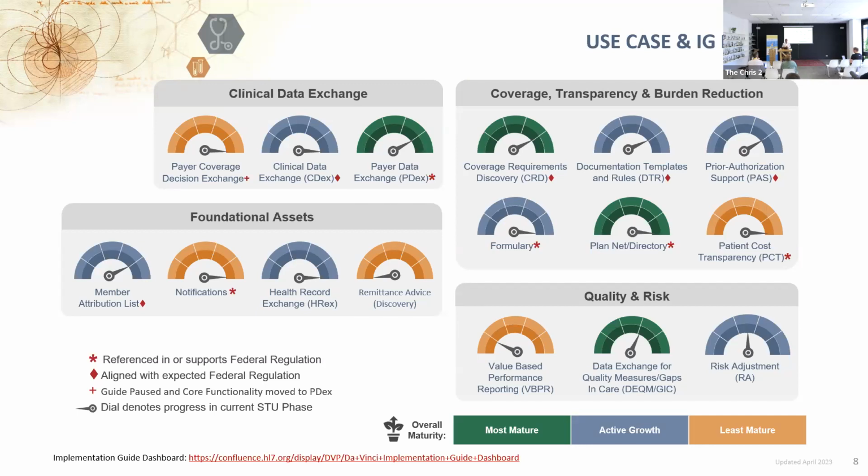Documentation, templates, and rules, identifying what kind of information needs to be provided, templates to do it, and what the rules are that might apply to that. Prior authorization support, especially in the commercial environment, trying to make sure before expensive surgery is done, what would be the prerequisites to confirm that is the appropriate surgery, the appropriate medication to be done. Formulary with medications, plan net directory.